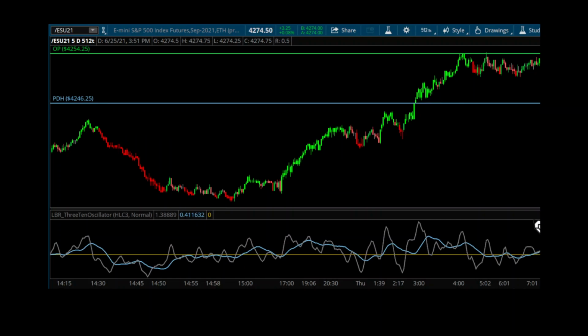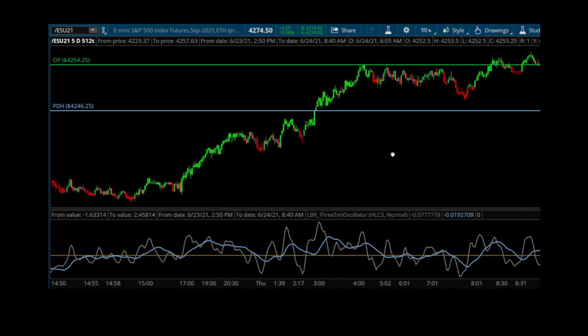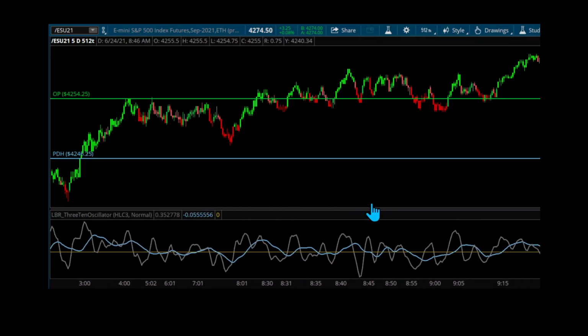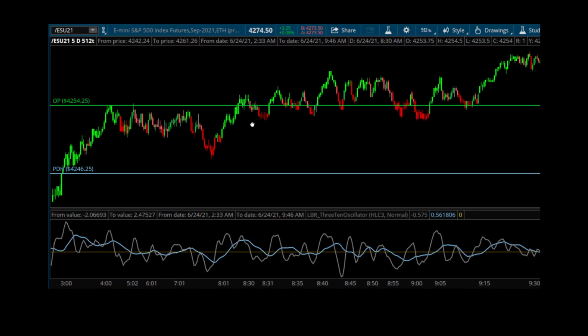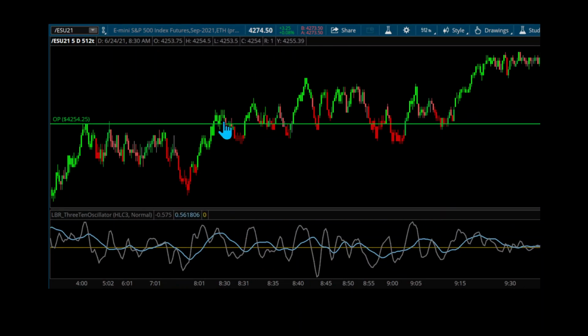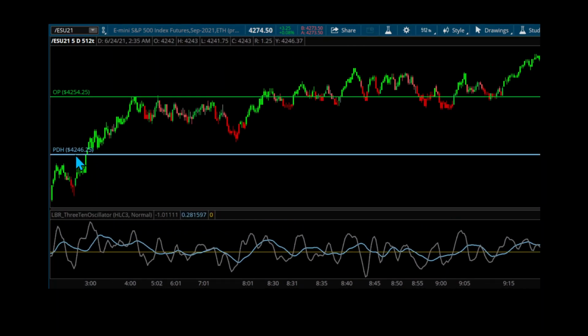So with just that information in mind, let's scroll over to the regular trading hours. I have this drawn in every day: previous day high, previous day low, and this is, of course, the Thursday opening price, 42.54 and a quarter. What I'm looking for is when we open, I'd like to see how we trade around this opening price. Are we going to come down and hit this previous day high, test it? You're going to open, test, reject, or are we not even going to come down here?